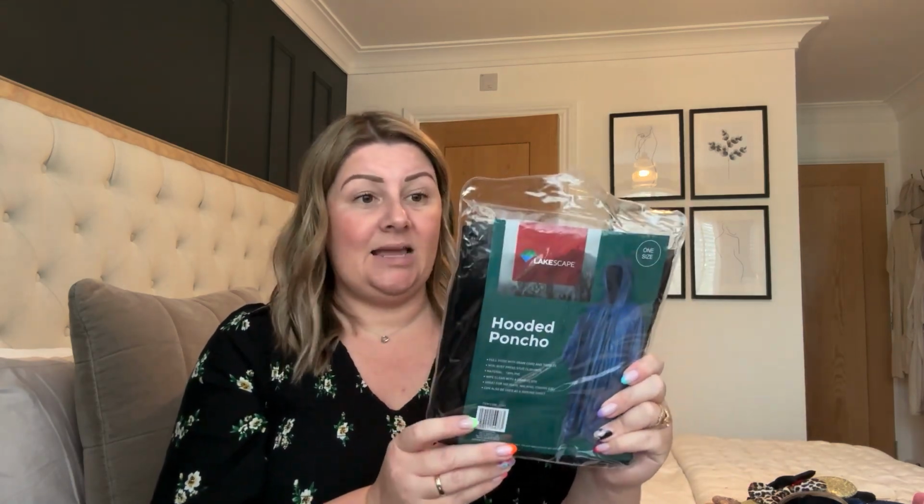These are actually better quality. I do have some really cheap ultra thin plastic ones which I thought we could put down on the wet rides, to make sure that you don't end up coming off with a soaking wet bottom. But these are for everyone in a downpour. We can quickly whack one of these on and hopefully keep dry, because in the past we've just braved it and got soaked. It's kind of funny because you end up looking like drowned rats.